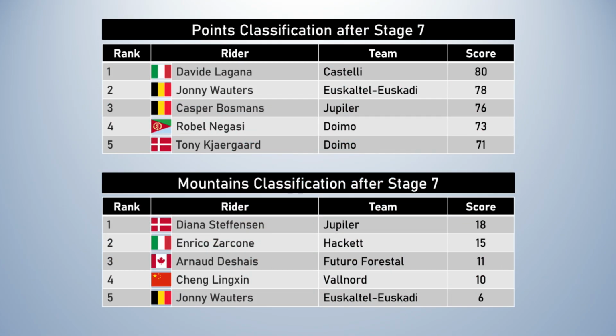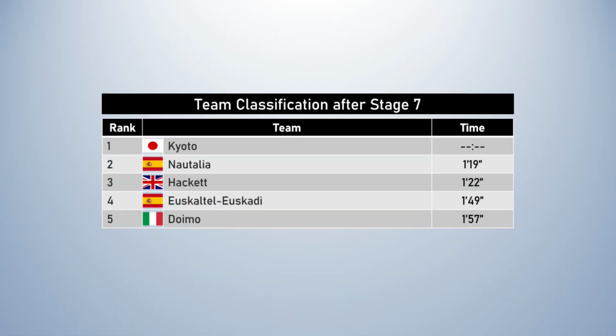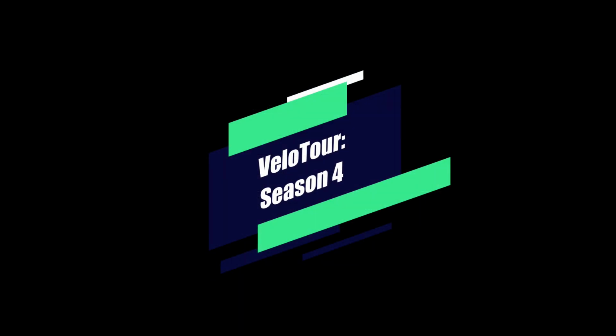Davide Lagana by 2 points has won the final points classification ahead of Johnny Wouters. In the final Mountains classification, Diana Stephenson finally gets one of those jerseys she's been trying for all season. By 3 points, she's taken it away from Enrico Zarcone. Kyoto have won the team classification ahead of Natalia, pretty comfortably in fact. I don't think any team is going to threaten that after the Stage 2 time trial.